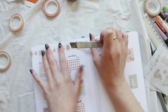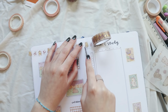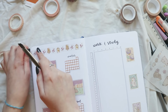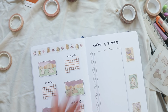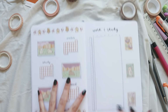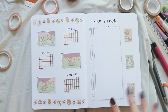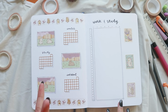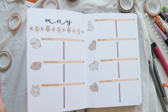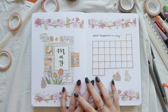I don't know if I mentioned this earlier, but I'm thinking about doing more collection type bullet journal themes like this one, because I think it's just easier when I don't have any ideas for themes. I just do this and it kind of works out. So yeah, okay, the page looks much better, really like that. Here I don't think I'm gonna add anything, because this is fine. And then my weekly spread, and I don't think is missing really anything. So yeah, these are my pages for May.